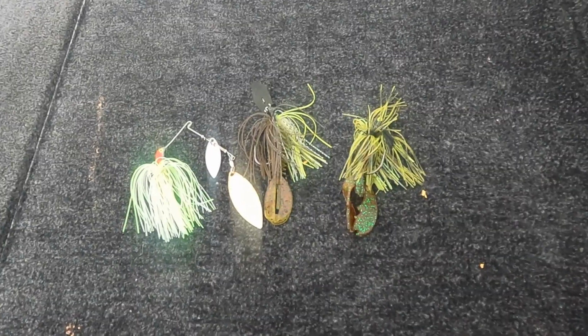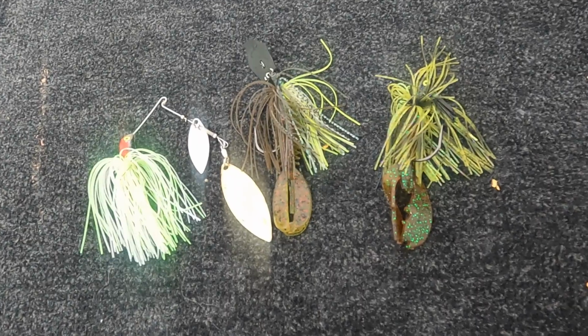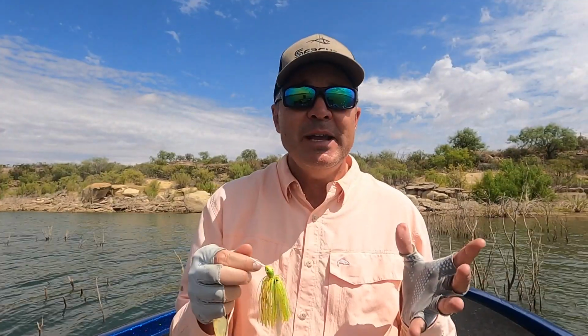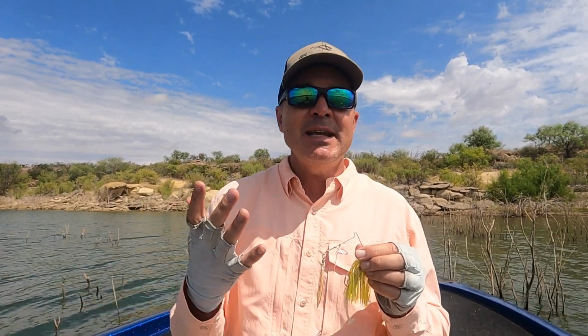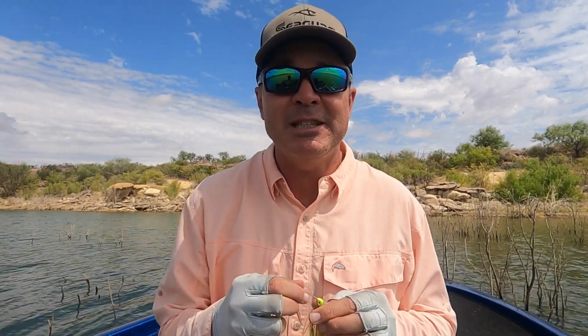Spinnerbait, bladed jig, swim jig, when do you throw it? Well, I'll give you my two cents and recognize there really are no hard and fast rules around any of this. A lot of times these baits are pretty interchangeable. In fact, you could go down the same bank and catch fish on all three of these baits on a lot of days. But I really try to break it down as far as when to choose one versus the other according to what I think the mood or the aggressiveness of the bass may be.